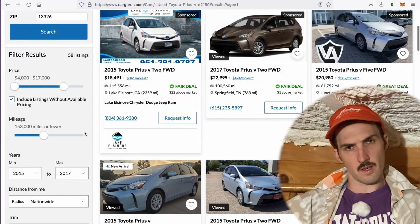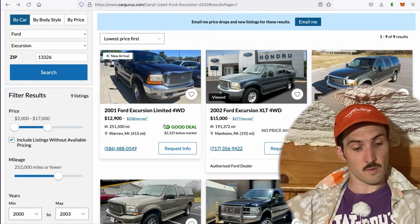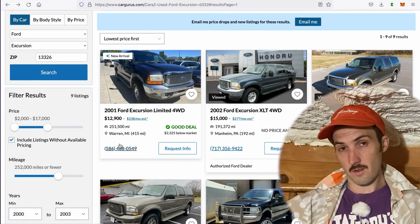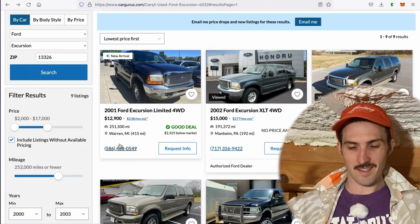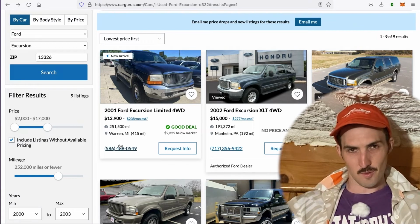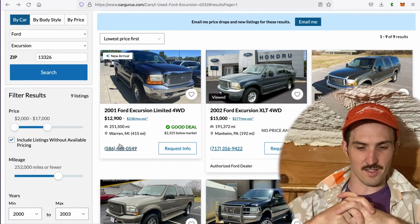Prius years, we're going to say 2015 to 2017, so 3 model years. And Ford Excursion, we're going to say 2000 to 2003. So 4 model years, but half of those 2003s are going to be the 6.0 liter. So again, it's funny how these things line up. I've made this sort of crazy, two polar opposites to make my decision, but the more I get into it, the closer they become to each other, and actually the harder the decision gets.